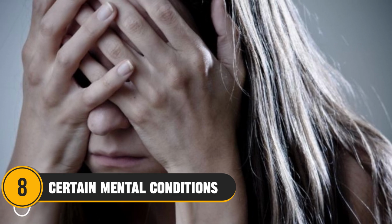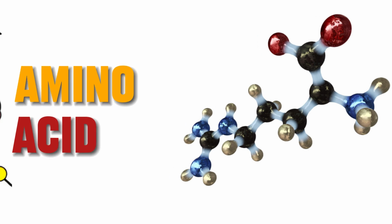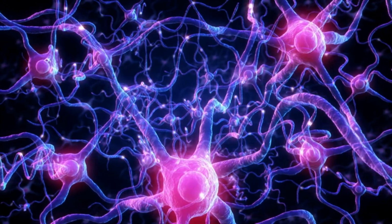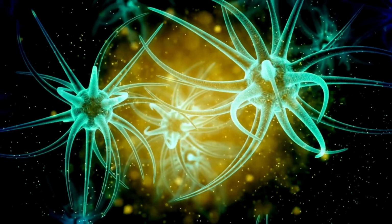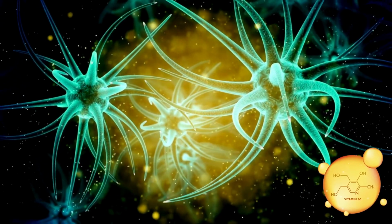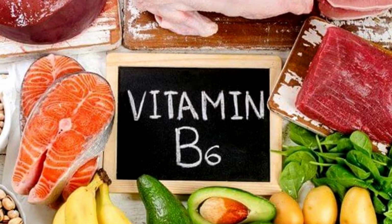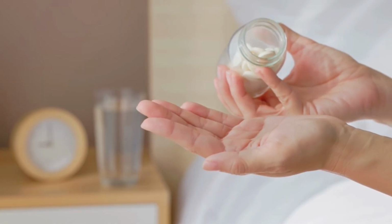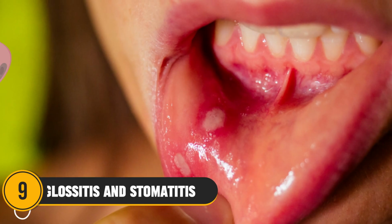Number 8. Certain mental conditions. Vitamin B6 is essential for converting amino acids, the building blocks of proteins, into useful forms. These proteins are involved in the structure and function of our brain cells. Without enough B6, our brain cells may not work as efficiently, leading to cognitive issues like memory problems and difficulty concentrating. So ensuring a proper intake of vitamin B6 through a well-balanced diet or supplements if needed can help support your mental well-being.